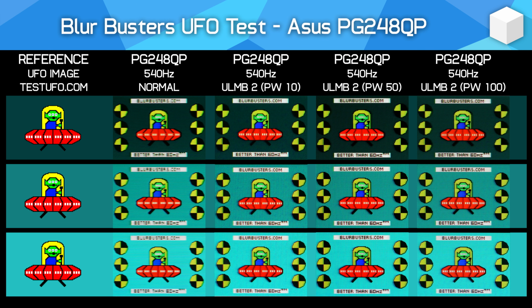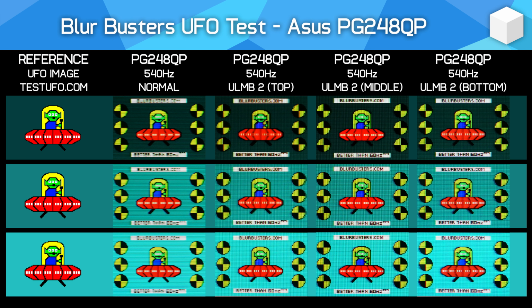The ULMB2 implementation also supports different strobe timing and lengths, so you can adjust the position of best clarity and the overall clarity, although honestly the difference between 100 and 10 for clarity is very hard to spot. Using the default strobe timing, the middle section was clearest and the bottom was slightly blurrier, although the range to which you get good clarity is generally excellent.